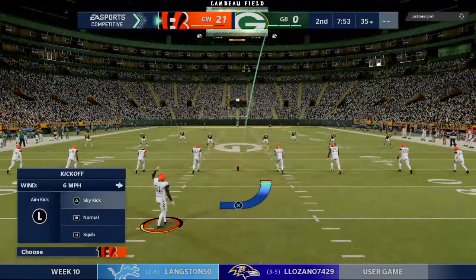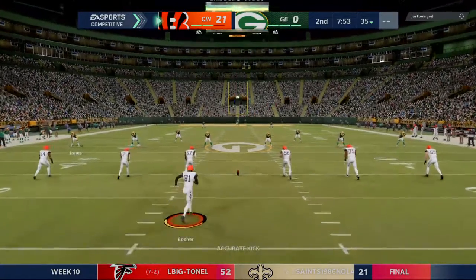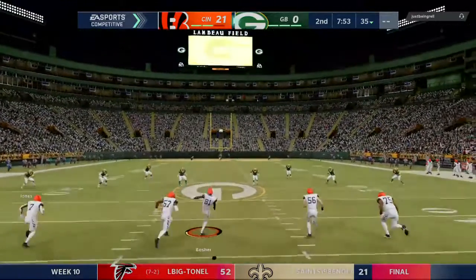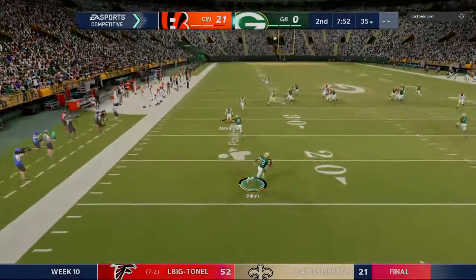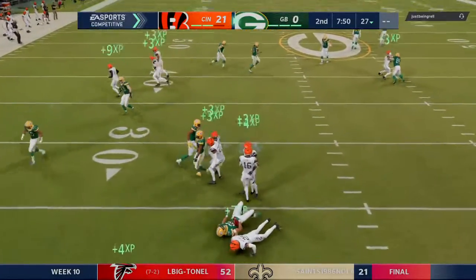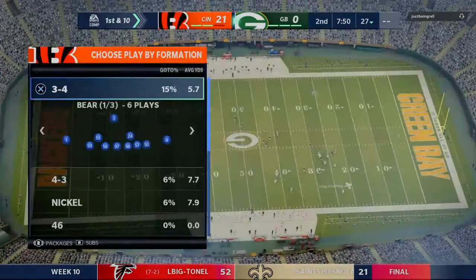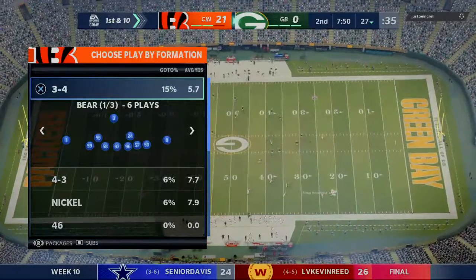Matt Bosher set to kick off. So they'll get another shot on offense following that pick 6. And now the kick is away. Taken at the 15, a short kick. And a decent return out to the 27-yard line. Packers take over 1st and 10 at their own 27-yard line.